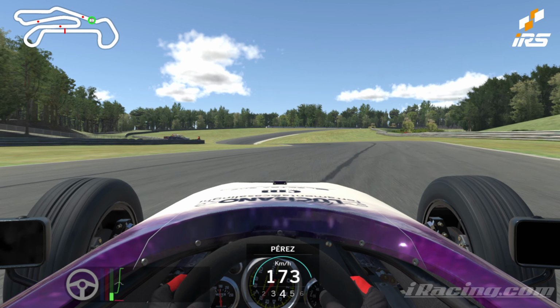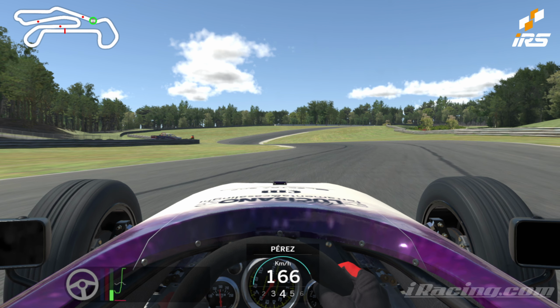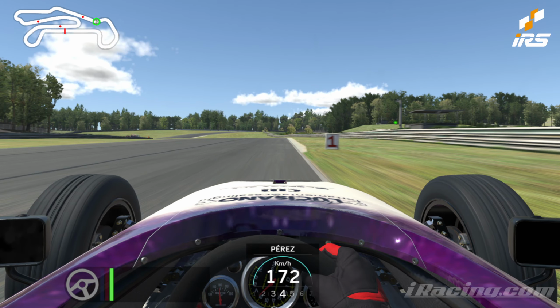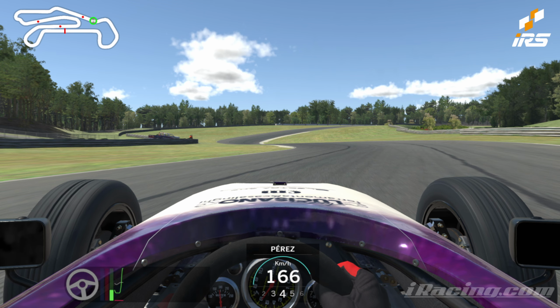Lift off, no brake. Alright, we're going to manage the rotation with the throttle, and the stabilizing throttle there you can see is what Christian's using to manage the rotation of the car. More throttle means less rotation, okay, it just induces a little bit of understeer, but as you aggressively lift off on the entrance there is where you get your rotation. So the aggressive lift off gives you the rotation in conjunction with the steering input.